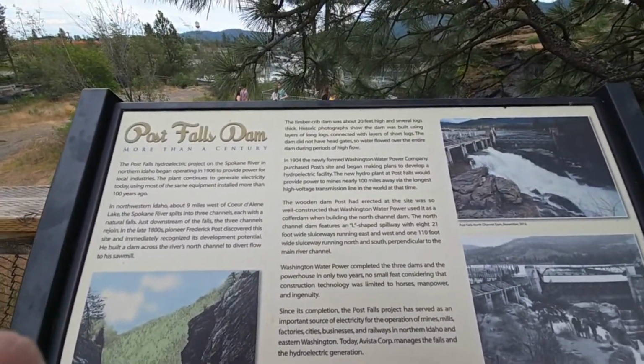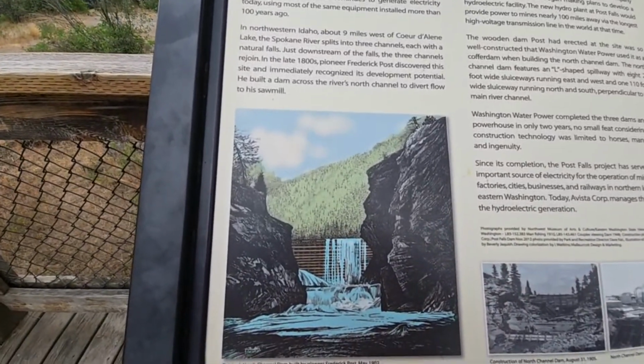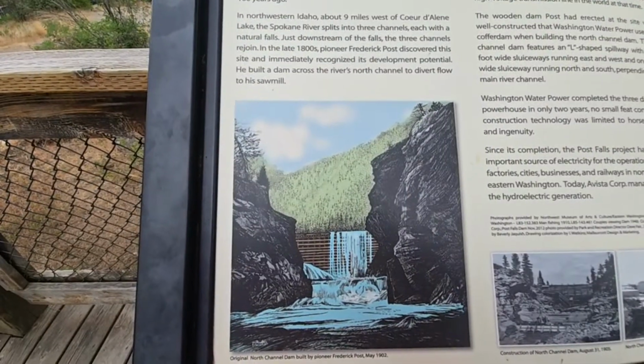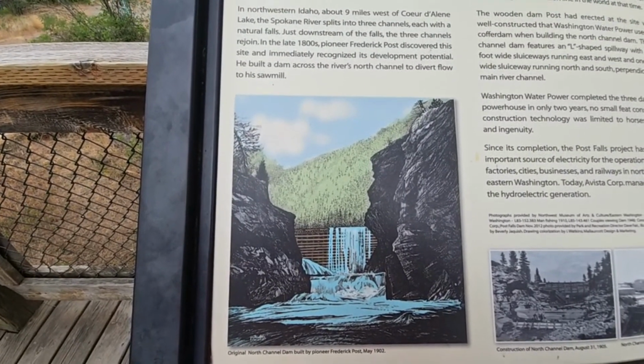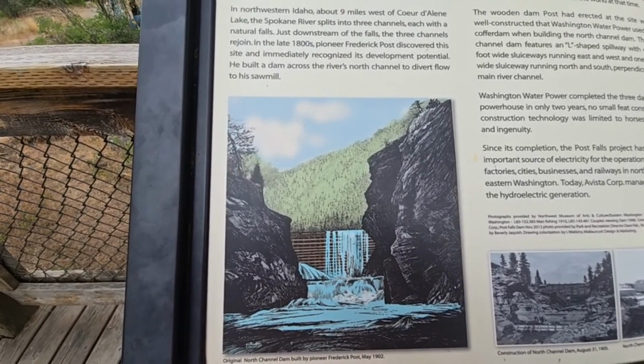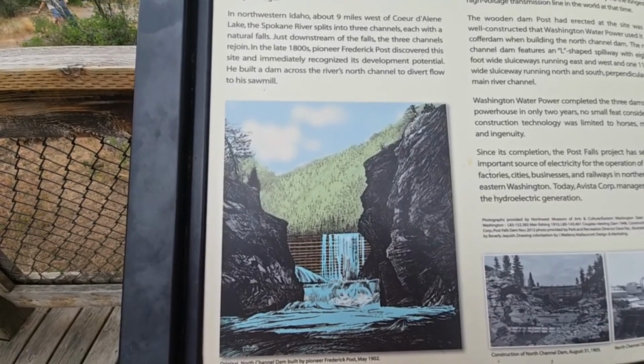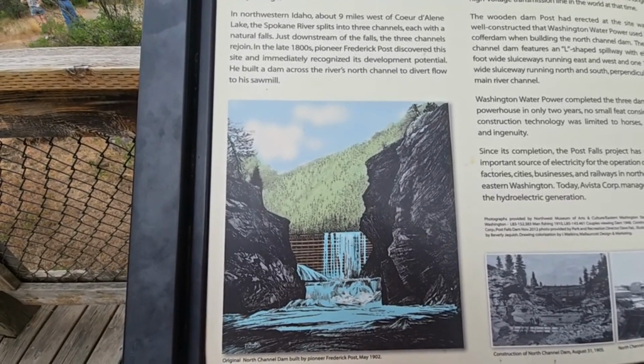The Timber Crib Dam was about 20 feet high with several logs thick. Historic photographs show the dam was built using layers of long logs connected with layers of short logs. The dam did not have head gates, so water flowed over the entire dam during periods of high flow.